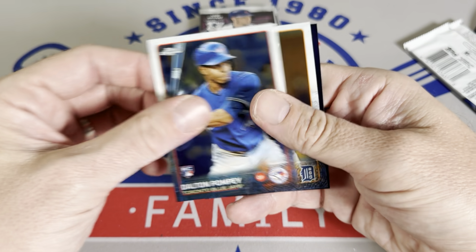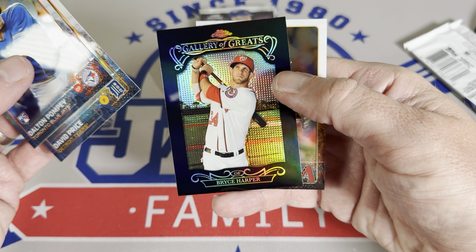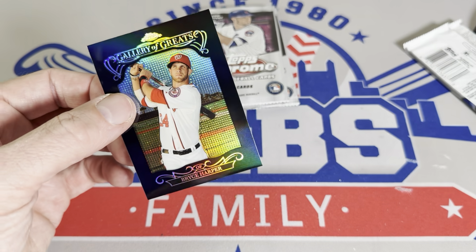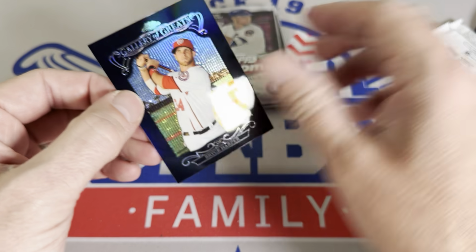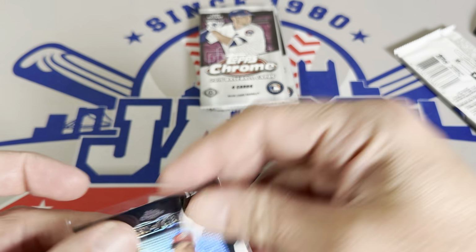There's Dalton Pompey rookie card once again. David Price. And what do we got here? Look at this. Gallery of Greats. That's a sweet looking card right there. I wonder how rare those are. A Gallery of Greats insert of Bryce Harper. Very beautiful card right there. I don't know if it's going to tell us on the packs what the odds of finding maybe this insert are. Get it sleeved up and see.